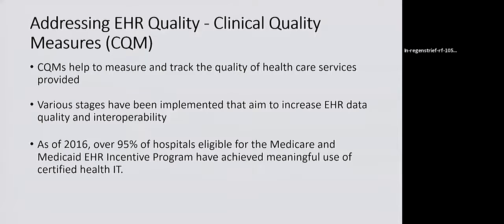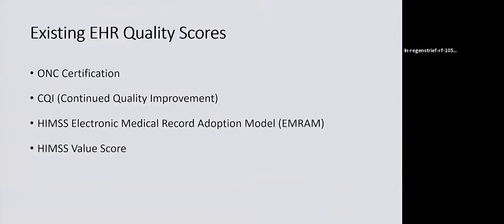So we have the ONC, and we have the mandate for actually using electronic health records. There are also additional scores that we can look at to assess quality within those. ONC is one way, but then there are more private or open source options. The Continued Quality Improvement Program is something that is used to enhance quality, in addition to just ONC certification.